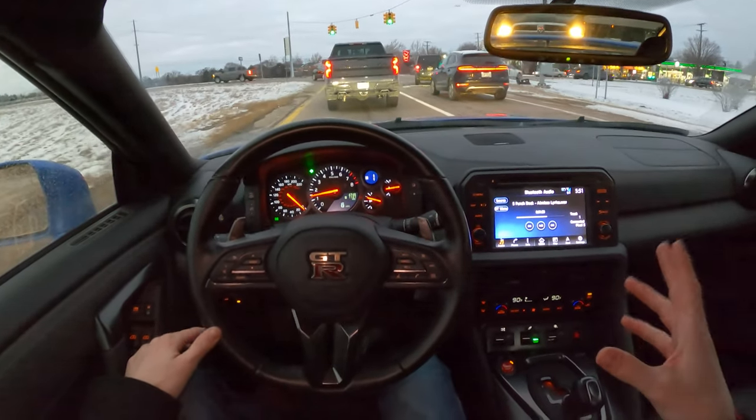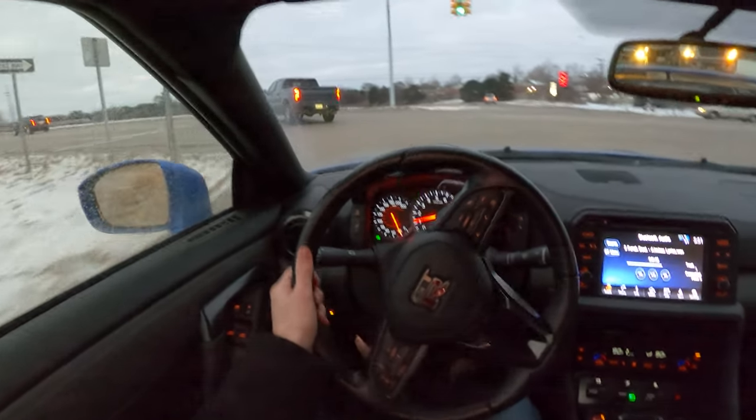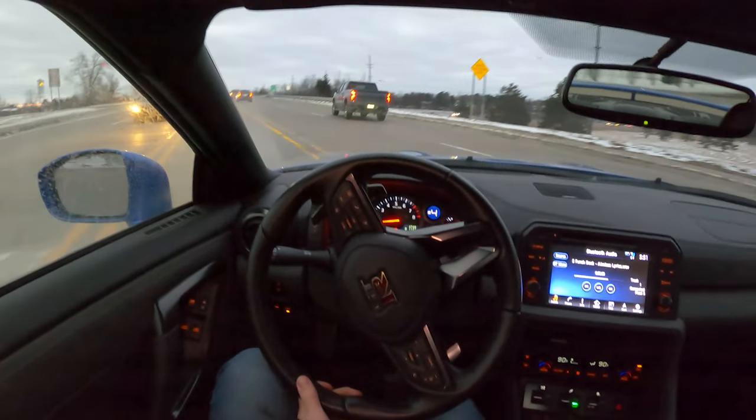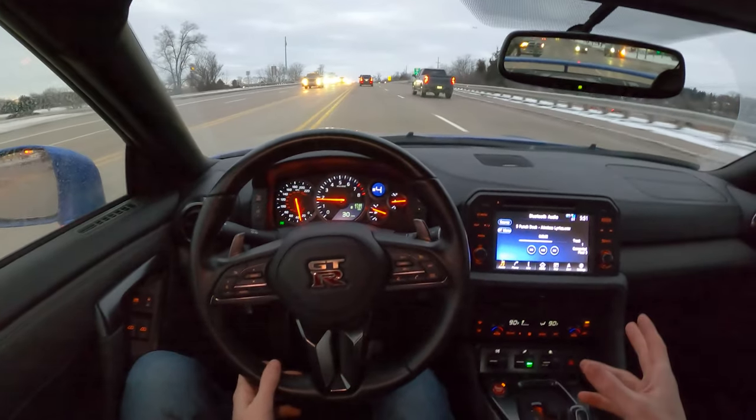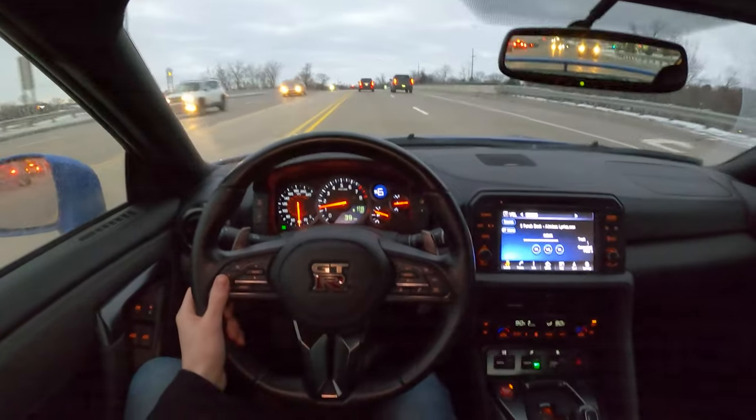The Chevy C8 Corvette's sound system is much better, but the whole point of a sports car is not necessarily to have the crispest audio system, so I don't really hate this system too hard for not giving us something amazing.